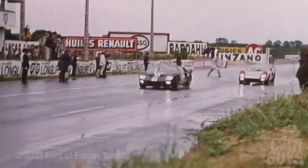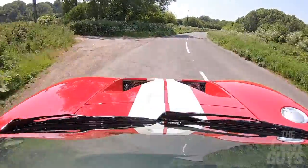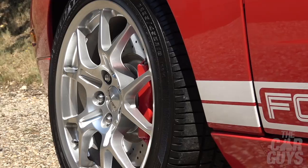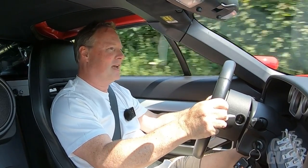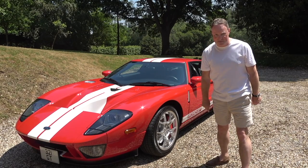The original GT40 won Le Mans, and this is the 2004 Tribute Act, and by all accounts, it's an absolute honey to drive. So this week we are going to take a forensic look at the history, the interior, the exterior design, special features, its controversial name, and I'm gonna drive the hell out of it. So if that sounds like your special kind of V8 supercharged muscle car vodka, let's get on with it.